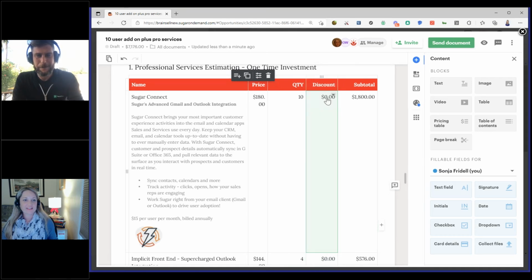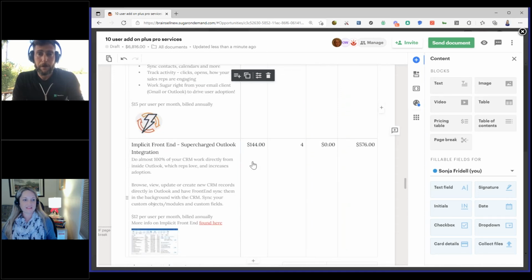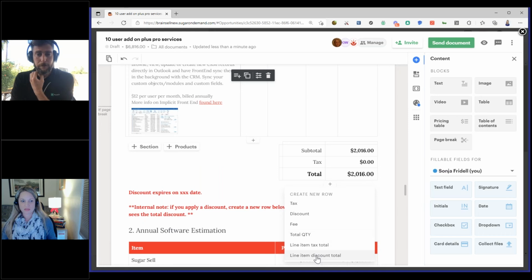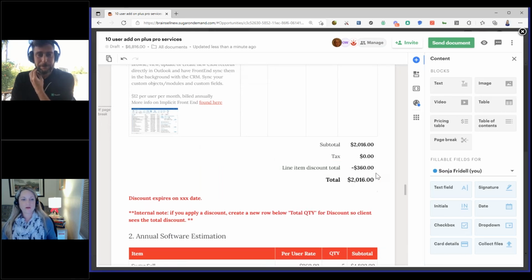And then I can either put a discount in on the dollar amount, probably not going to do that. Probably going to do something like, I'll give you a 20% discount for an end of year close, right? And so this is just taking 10% off of this line item, nothing off this line item. I could have also put the discount as a total on the bottom, and I love this. The line item discount total will actually show the discount overall that we're inheriting from the lines above, which is $360, and here's your total.